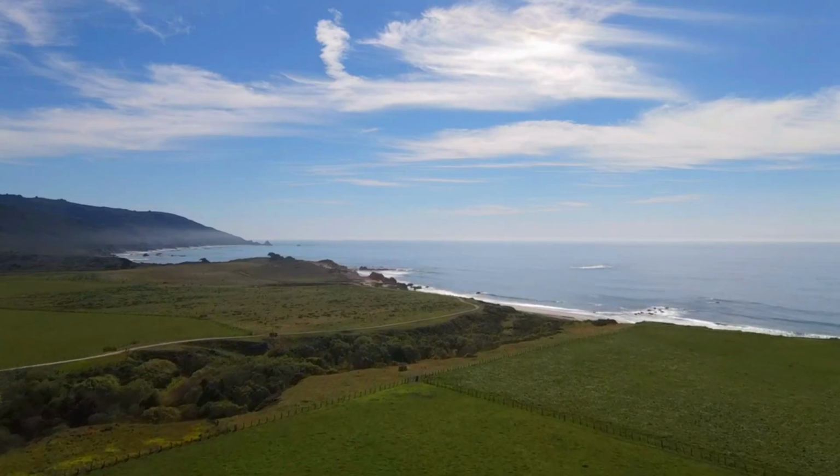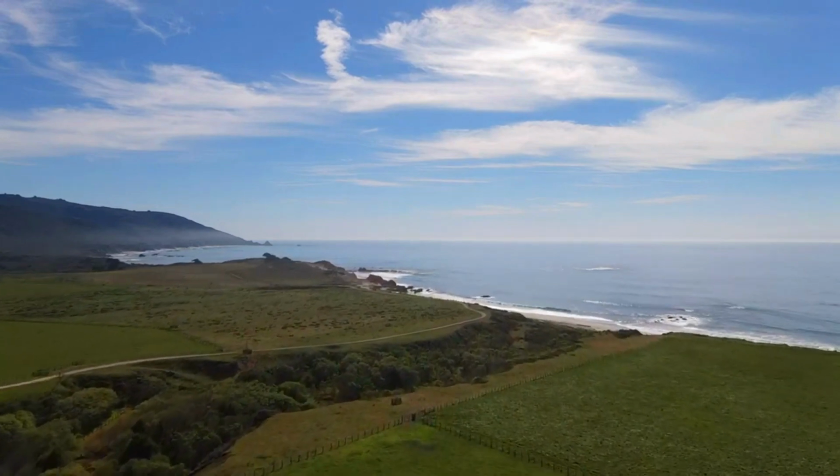If you're debating between purchasing a home in Big Sur and Carmel Valley, I'm going to be taking a look at some of these similarities and differences between Big Sur and Carmel Valley, along with showing you some footage of each location along the way.